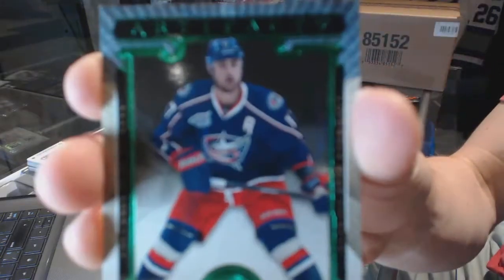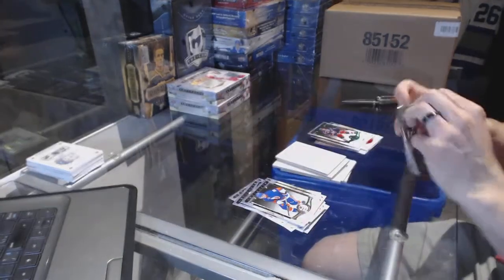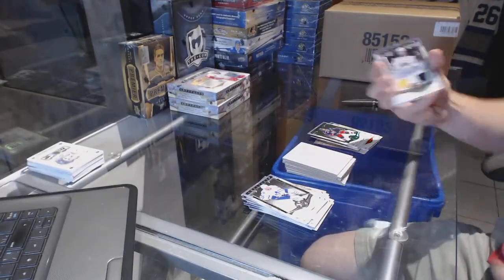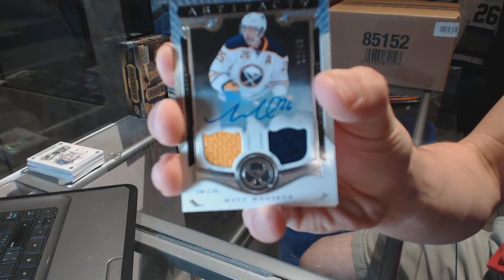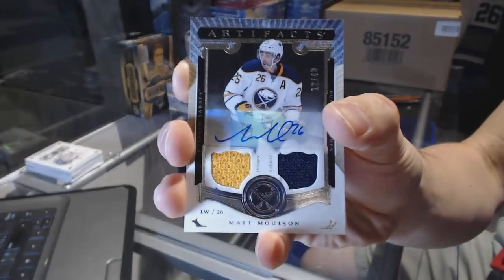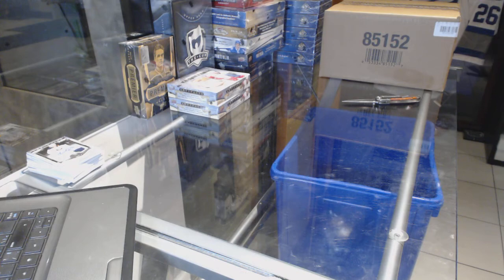Emerald number to 99 for the Columbus Blue Jackets, Brandon Dubinsky. And a dual jersey and autograph, number 12 of 49 for the Buffalo Sabres, Matt Moulson. 12 of 49 for the Sabres, Matt Moulson. All right, on to box 4.